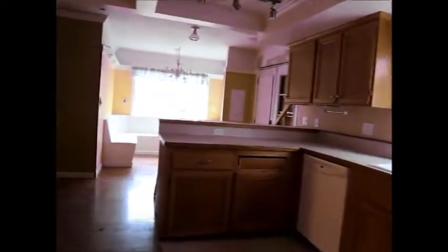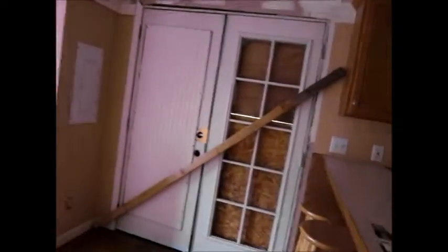Kitchen, good start on the kitchen. Laundry room. Looks like they had some type of issue back here they were trying to get to. Hot water tank. Electric. Nice little eating area.